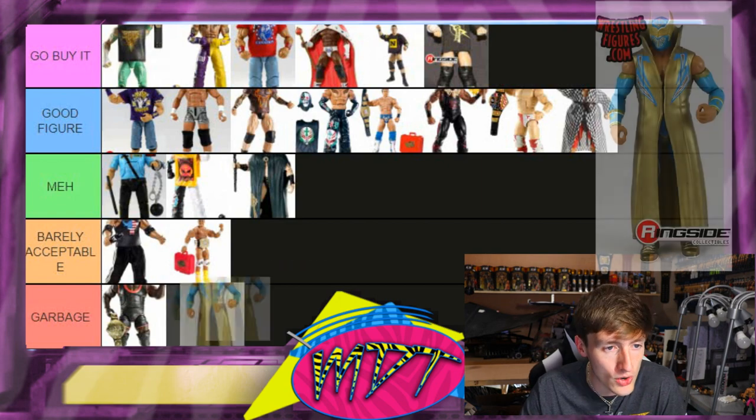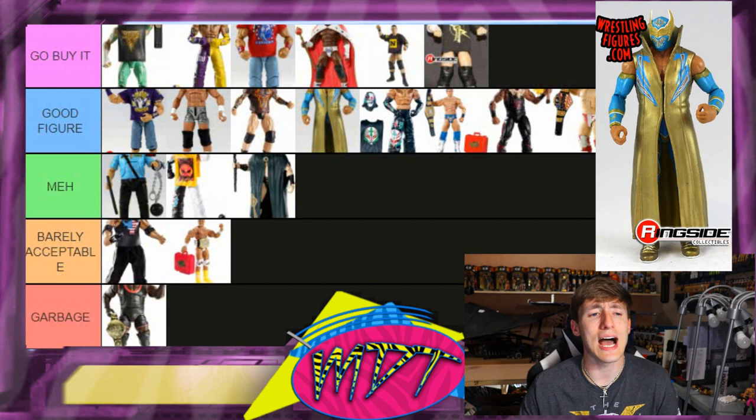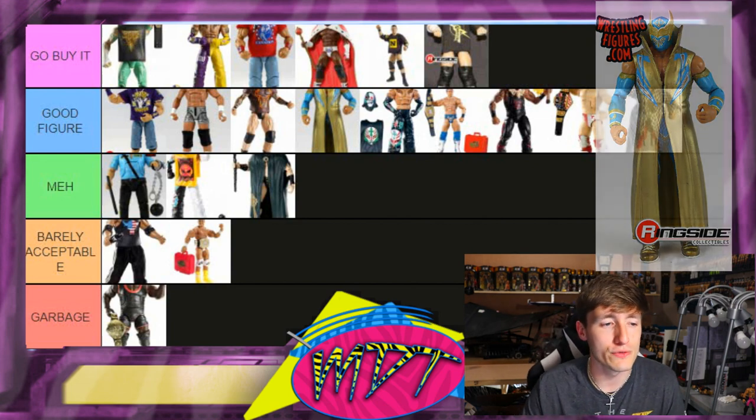Next up is Sin Cara. I think this is a good figure as well. Really good posability, really great attire, you know, the blue and the gold and stuff like that. It is really good. I don't know if it's quite go buy it though, because it's Sin Cara, you know. I don't know why you would want to go buy it unless you're looking for custom stuff and things of that nature. So I'm going to put in good figure and we'll see.